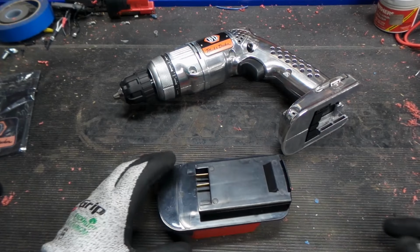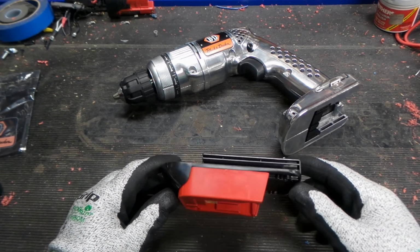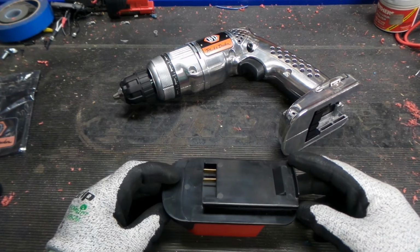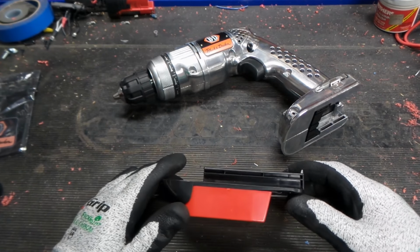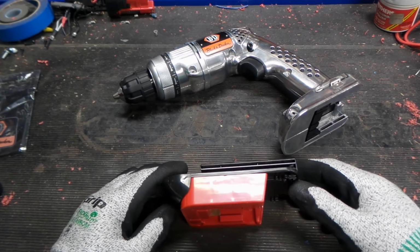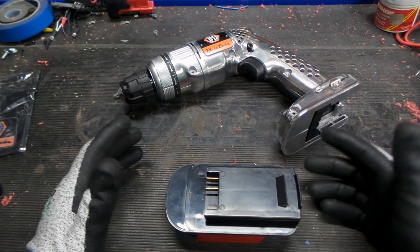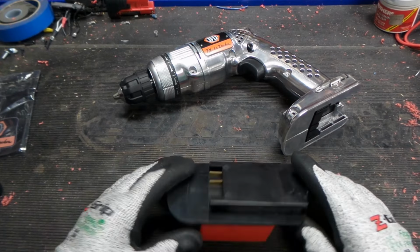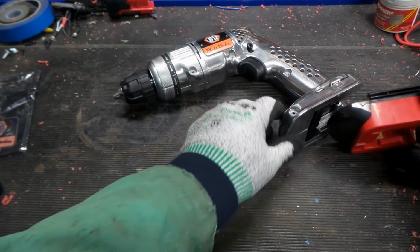I got an adapter for Black & Decker 18 volt to M18 Milwaukee. Milwaukee's what we have here on the channel. We have the batteries, so it's kind of how I feel about the cordless stuff. You kind of buy into a line with the batteries. I don't want to have a ton of different batteries around, so I plan on running this thing on Milwaukee batteries. Let's see if this thing fits on.